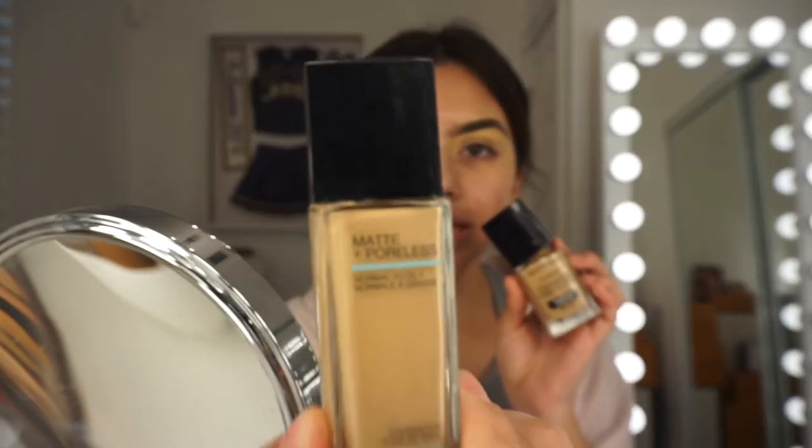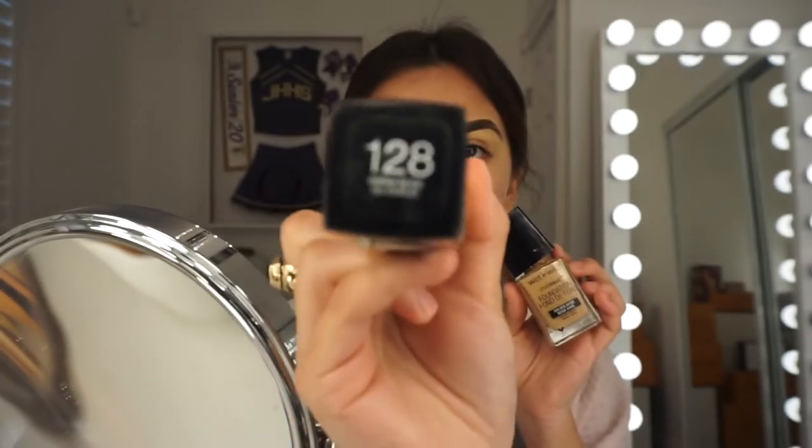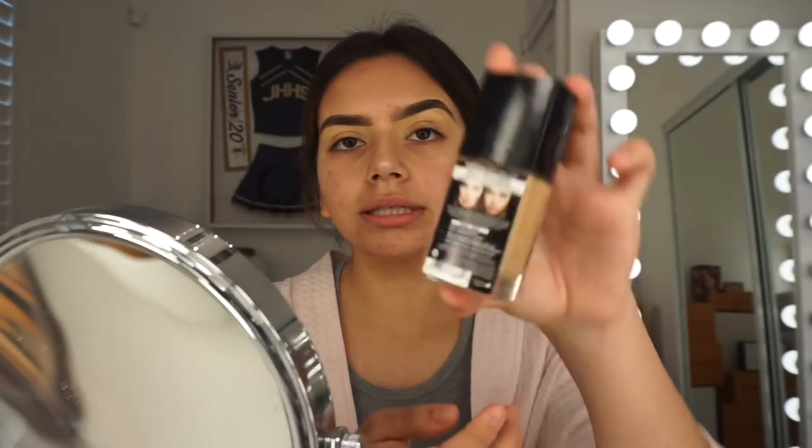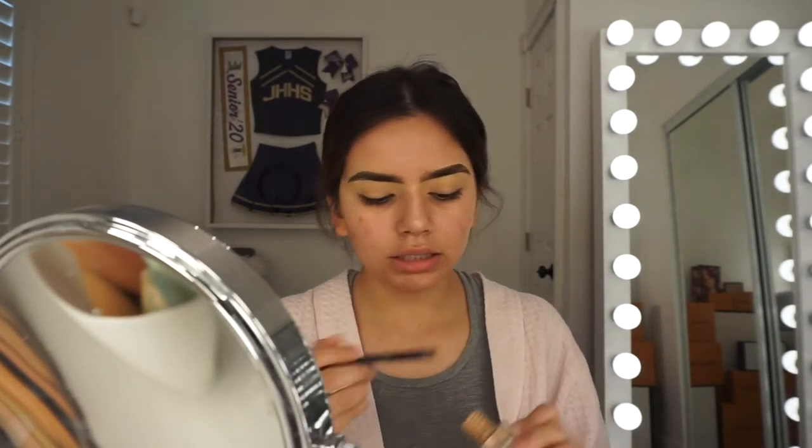Now that I've primed, I'm gonna be using two foundations. I'm gonna be using the Matte and Poreless Foundation in the shade 128, along with the Wet n Wild Photo Focus Foundation in the shade 368 Golden Beige. So I'm gonna be mixing these two. I like to apply it with a flat foundation brush. So I'm gonna get some.